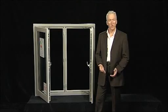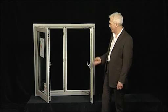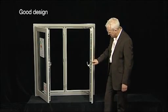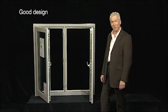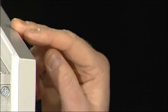What makes a member's window special? What goes into them? Good design, ensuring that the frames are wind and watertight, that the glazing units have a long life, and that the edges of the wood are radiused to ensure good paint adhesion.